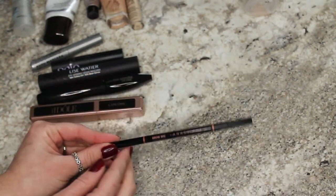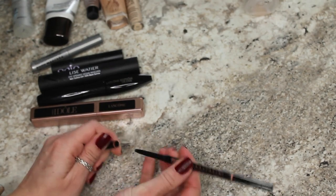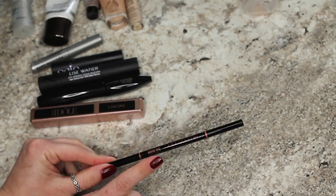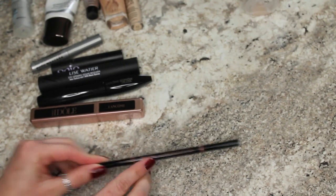I only finished one brow product. This was actually my first makeup empty in 2023. This is the ABH Brow Wiz. I have gone through so many of these in the past. This is probably one of my very favorite brow products. I love ABH brows, but I haven't been purchasing from the brand, so I'm trying to find some new favorites.